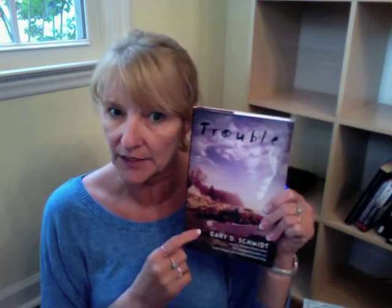Trouble by Gary D. Schmidt. I picked this up, didn't know anything about it, looked it up on Goodreads, saw the ratings, and thought, it's not really a genre that I generally go for. I mean, I love young adult, and this is really more like a coming of age story. But Gary D. Schmidt has written some Newbery Award books, so, good author, and I thought, looks interesting, so I picked it up. Again, if you've read this and you know anything about it, please leave me a comment so that I'll know whether or not it's going to be worth reading, or I'll know what to expect.